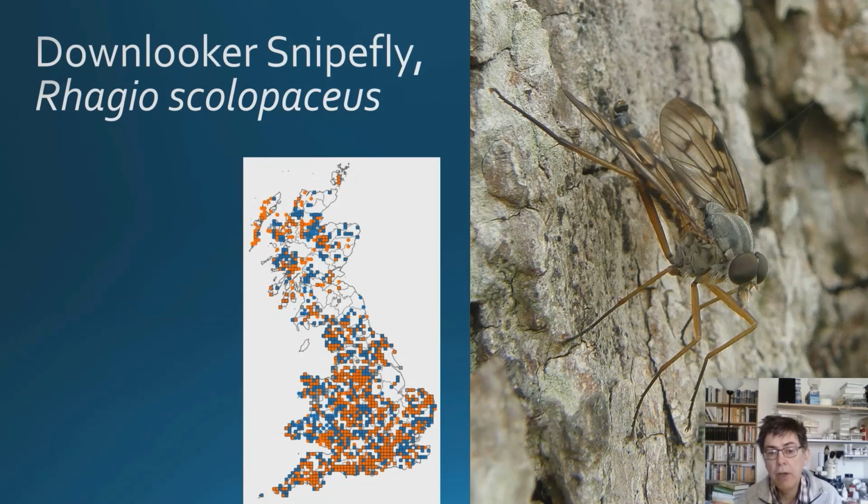It's not very well known what they feed on, either as larvae or as adults. They don't seem to visit flowers very much. I've never seen a downlooker snipe fly catch a prey item, although in some cases they are known to do that, some of the species in the group at least. And there's definitely scope within this family for making a lot of discoveries about what they actually do in both their adult and larval stages.